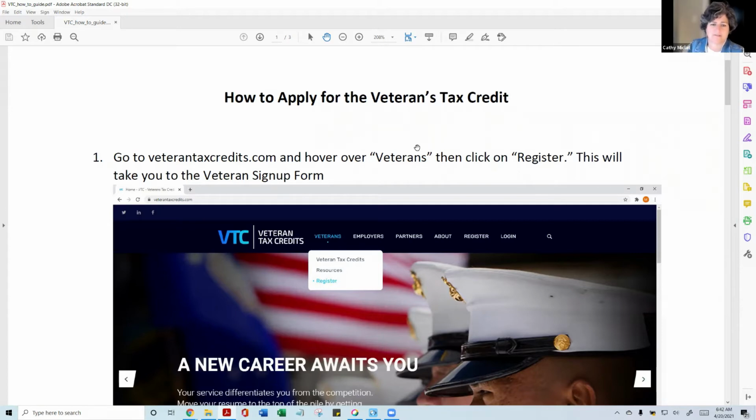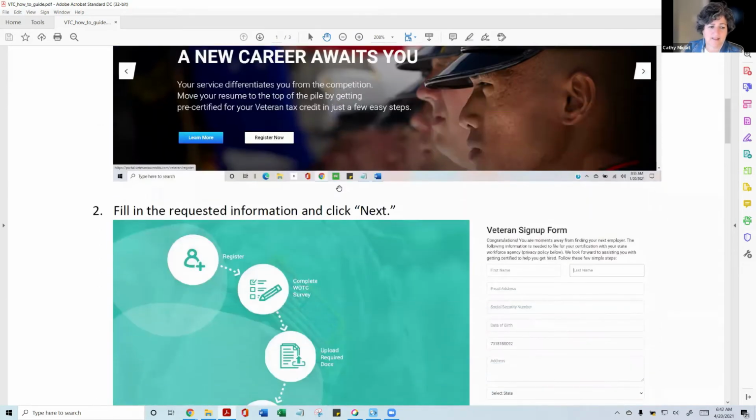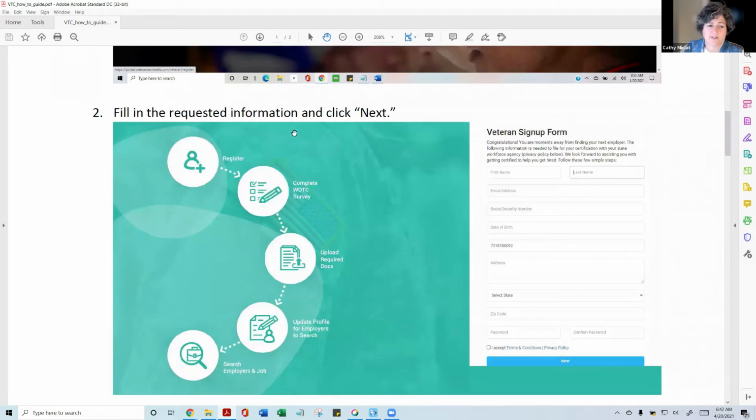So, how to apply for the Veterans Tax Credit. You go to veterantaxcredits.com. Hover over the Veterans tab, which is right here, and then click Register. And this will take you to a veteran sign-up form. This is what the form looks like. You fill in the requested information, and then you click Next down here. And this is just your basic information.